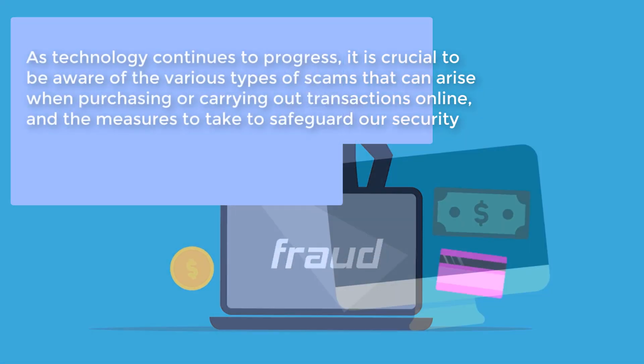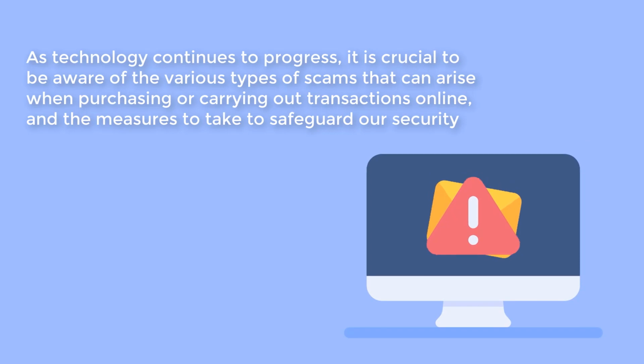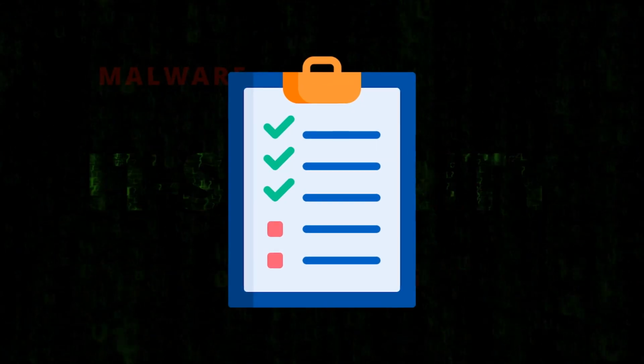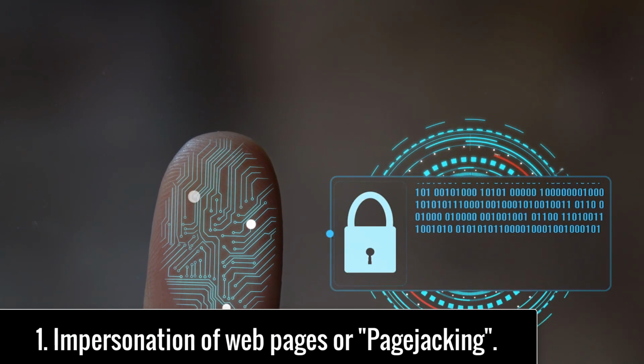As technology continues to progress, it is crucial to be aware of the various types of scams that can arise when purchasing or carrying out transactions online, and the measures to take to safeguard our security. On this occasion, we provide you with a list of the most common scams in electronic commerce. 1. Impersonation of web pages or pagejacking.